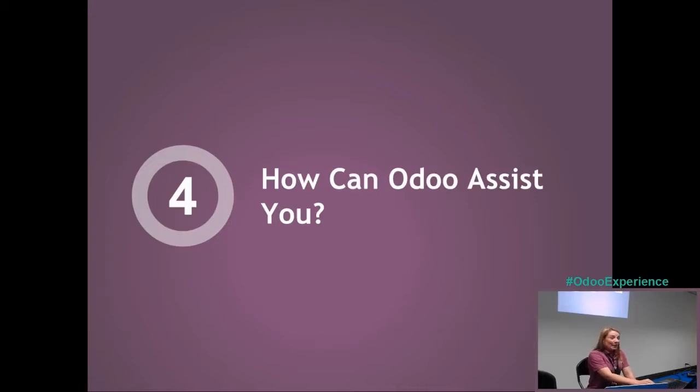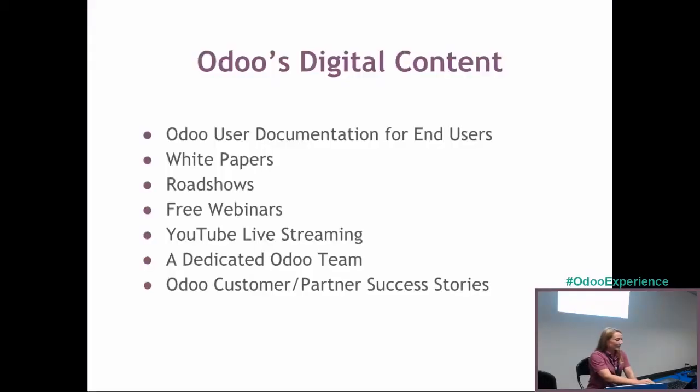Now we come to the main thing, I guess. What can Odoo do to assist you? As you might know, we have a lot of digital content out there. Some on our website is free, and some is paid for. The Odoo user documentation is available on our website and can be useful both for partners as well as your end users. I know I use it quite a lot because it's easy to read. It makes Odoo easy to use without having anyone to help you or any prior knowledge. The white papers, I don't know if you're aware of them, but they're also on our website. These are comparison papers, and they show how Odoo can compete with the big SAPs out there.